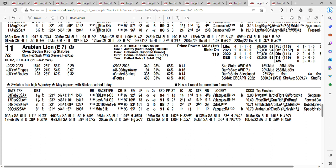I'm tempted to use him, but I'm not going to use him. I'm going to keep him off my tickets. And, who knows? Look, Irad Ortiz and Bob Baffert. He's owned by Zedan Racing Stables. He could show up and do very well in this race. I'm going to leave him off my tickets.